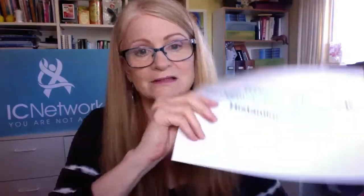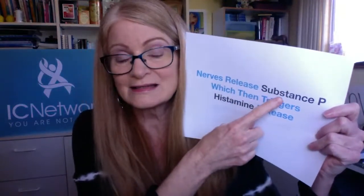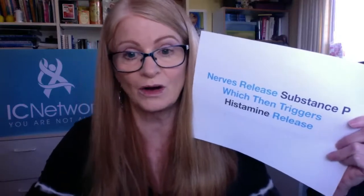The nerves are starting to malfunction in the bladder wall, again because of the nerves malfunctioning from the muscle area. Then what happens? The nerves in the bladder wall release something called substance P. Substance P is very, very damaging to tissue. And so substance P starts creating an erosion of the tissue of the bladder wall. And then because urine is getting where it's not supposed to go, and the substance P itself is very irritating, it causes mast cells to release histamine.